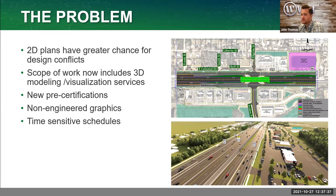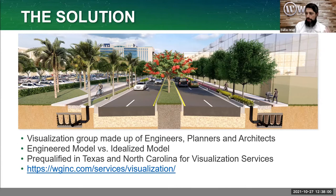Most companies are either outsourcing their graphics development or using a graphic designer with no engineering background. This means the final deliverable is just a pretty picture that can't be updated when revisions are needed. These pictures are also not to scale and also don't have slopes, and most of the time are flat images. So what was our solution, right? How are we going to take our 2D plans, improve them, create a 3D model? What is the process that we need to go through?